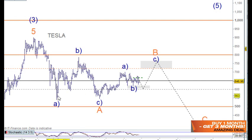It's not letting go of that 650, which is a medium level. Medium level is always halfway between two major levels. So it's still there. It will break out at some point.